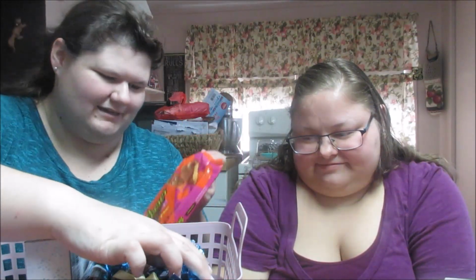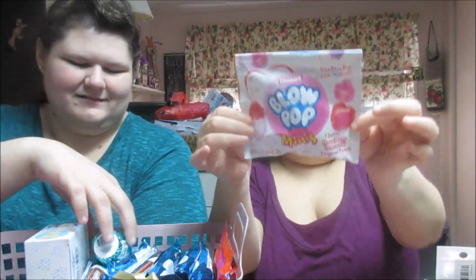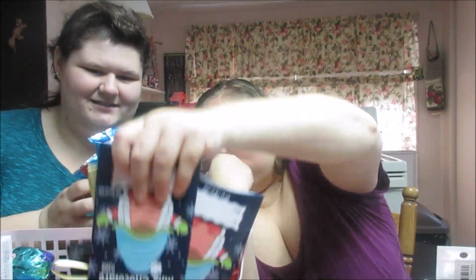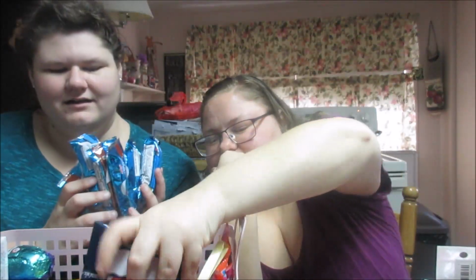I got Reese's. These stickless blow pops. They're stickless? Yeah. Oh. He brought his mouse to us. Like 6? 7. There's only 6. I don't know what happened to the other one. Oh.